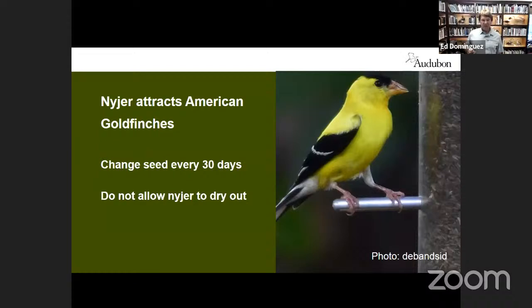The goldfinch, a beautiful yellow bird with black wings and a black cap, particularly likes a seed called Niger. Niger is a seed that comes from a plant in India and is very slender and thin, and goldfinches just love it. Niger, though, is rather volatile. You want to change your seed out every 30 days, every month, if the finches don't clean it out, because the oils can go rancid quite quickly. Also, you want to keep the Niger oil intact.